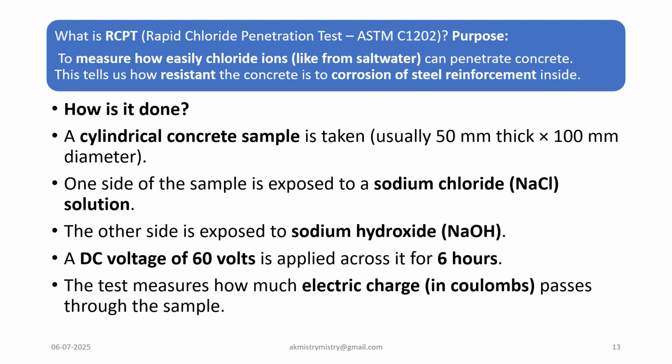Now coming to another important part, the rapid chloride permeability test. That is a key test which measures how much electric charge passes through a geopolymer sample over a period, for example 1996 coulombs. This test assesses the material's resistance to chloride ion penetration, which is crucial for structures exposed to salt water or de-icing salt, such as bridges or coastal buildings. Lower permeability indicates better durability.